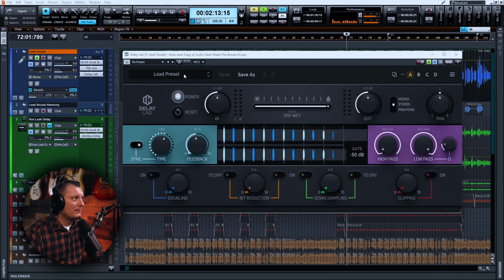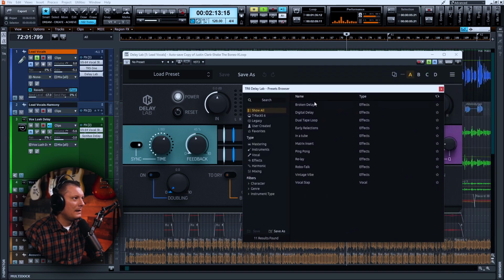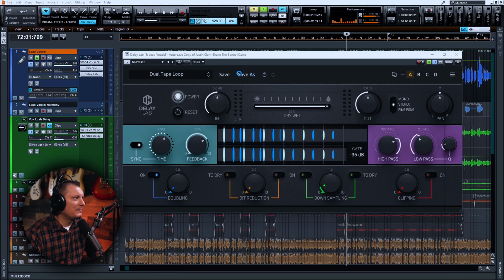Let's check it out. Go to a preset here. Let's do a dual tape loop on this lead vocal, just to see what it sounds like here. It's already got a little bit of a delay on it, but let's check it.